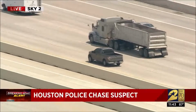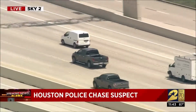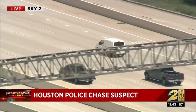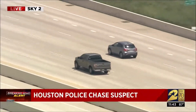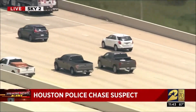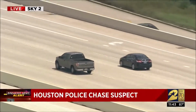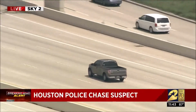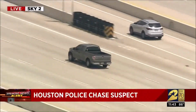It is unclear who the person is behind that wheel. We don't know if it is a man or a woman or why that person is running from police in the first place. The vehicle there that you see is coming up to Dixie Farm Road on Highway 45, the Gulf Freeway. Again, this looks like it's heading north into the city of Houston toward the downtown area. You can see several vehicles there on the road keeping their distance from this truck.